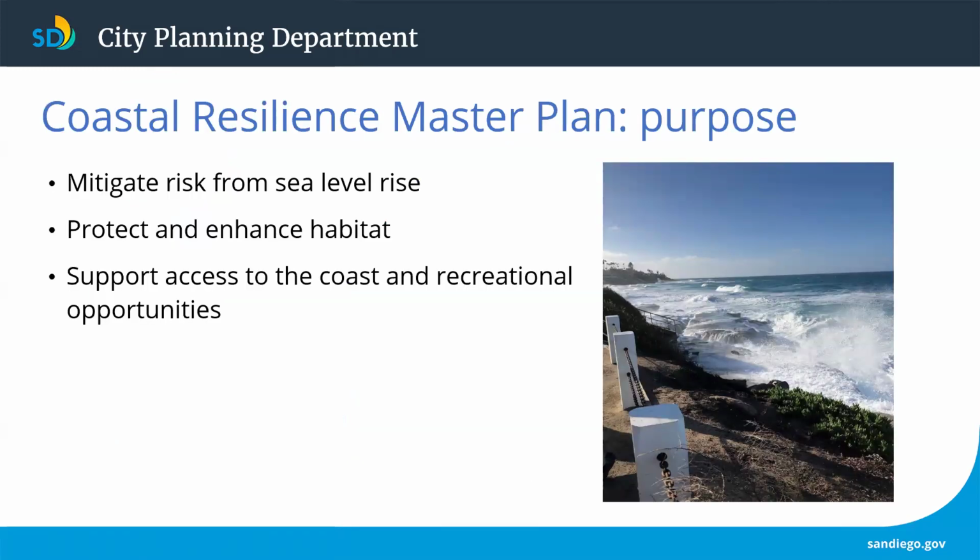The Coastal Resilience Master Plan aims to improve the ability of our coastal communities and habitats to respond to and recover from climate change impacts. The main goals of the plan are to mitigate risks from sea level rise, address flooding and erosion concerns due to rising seas, to protect and enhance habitat.